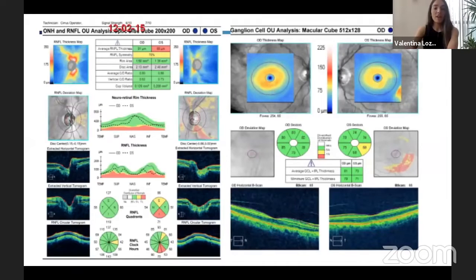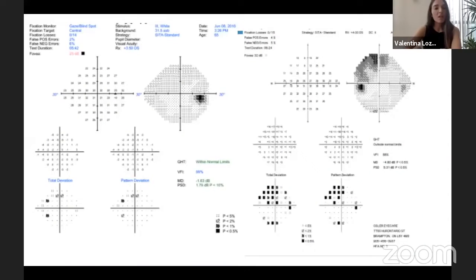On the left, we have the RNFL analysis, and to the right, we have the ganglion cell layer. It was a good test. On the RNFL thickness map, you can notice a big difference in the color map, left thinner than the right. And if we go to the RNFL thickness, you can see the asymmetric difference between the right eye and the left eye, the left eye being thinner. On the ganglion cell analysis, we can see some ganglion cell loss on the left eye inferiorly, and this nicely correlates to our visual fields. Again, accurate, reliable tests. On the right eye, we saw some non-specific deficits, and on the left, we had an arcuate defect superiorly.